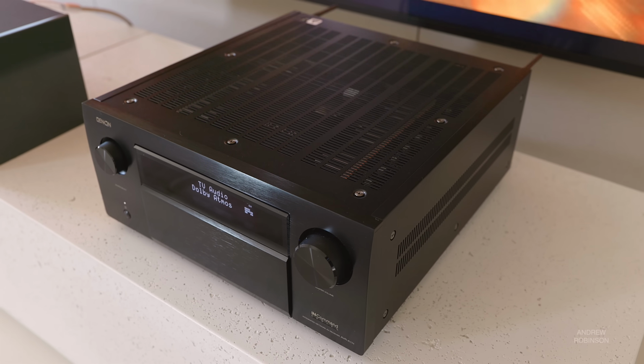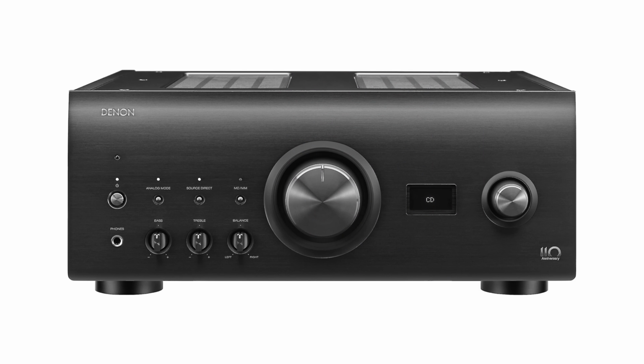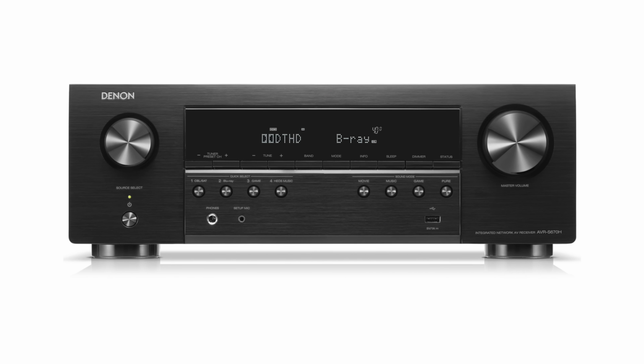Now, at almost 80 pounds, you may need a little help getting the A1H out of the box. This is a high-performance AVR. Outwardly, it looks like most other Denon receivers on the market, but if you start to look through the vents, you're going to see that this is no Costco SKU. The A1H has more in common with, say, the PMA A110 integrated than it does, say, a Denon 670H.